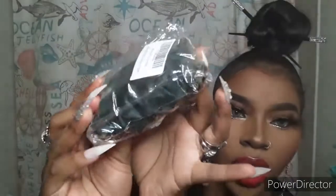I asked for black, they still gave me green for my puffballs. Unless that was my fault, and I might have clicked on something wrong. But these are green, I thought they were black. I don't want green. But they're still cute. You can see the animal print on them. Two of them are animal print. It's real cute though.